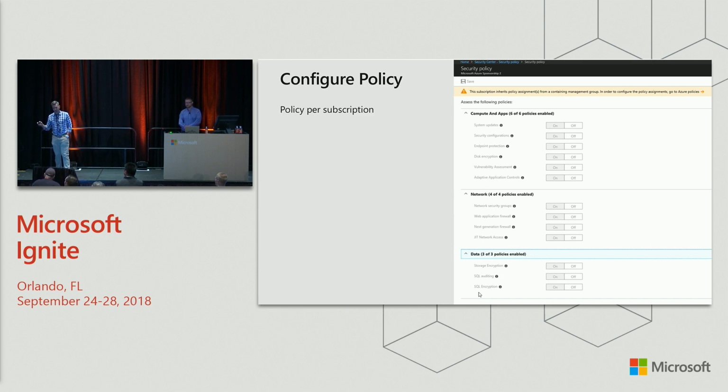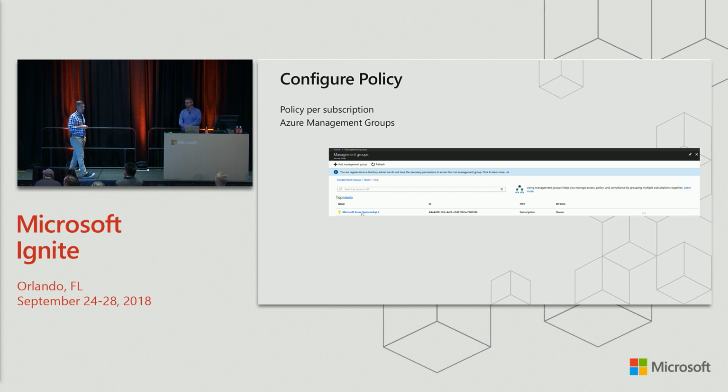Now, how would you scale this up? The good news is Azure has created a thing called management groups. It's a new capability that allows you to group subscriptions together into a group of subscriptions. I like to think of this as OUs in Active Directory. I'm an old Active Directory admin for many years. So if you're familiar with OUs, you can create an OU or a management group. You can put all your subscriptions in it.